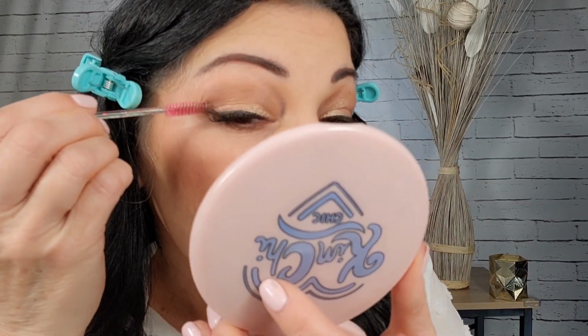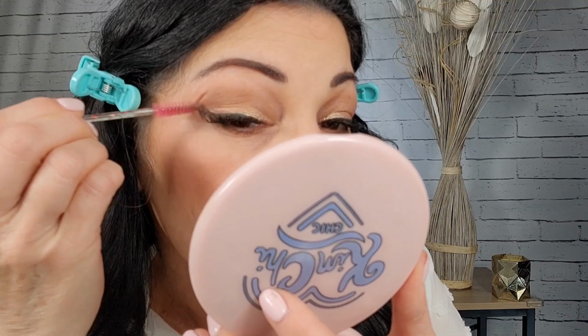And let's see if I can just flick it away with this. And that's another good tip, you guys. If you ever have any mistakes, just flick it away with a spoolie. It's so much easier than trying to fight it. So I don't know, you guys. It's kind of on and kind of off. So, yeah, again, it's not a complete fail. It's something maybe that you could play around with, but I am a little nervous about putting that glue so close to my eye.